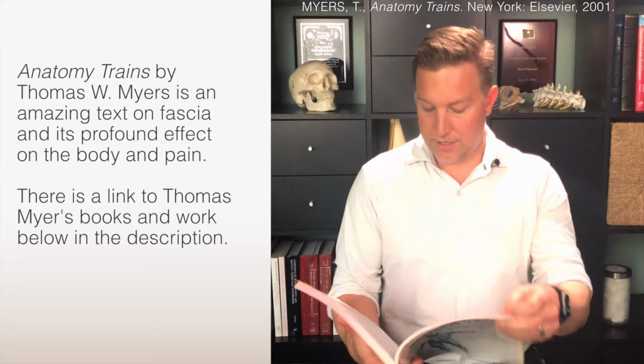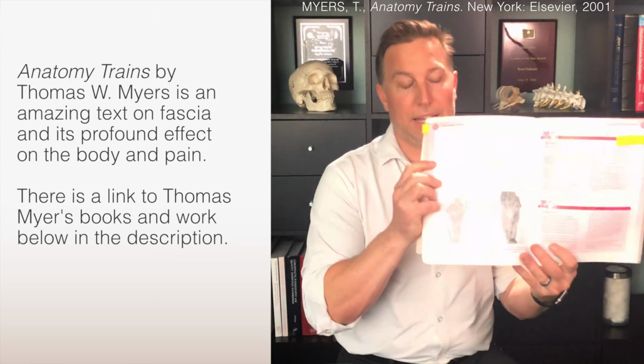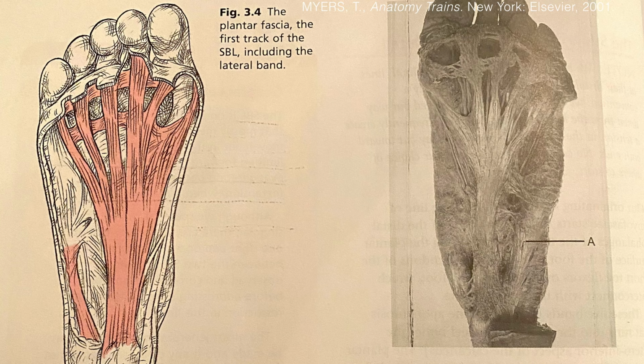connective tissue. This book by Thomas Myers called Anatomy Trains, it's fantastic. And it goes into showing kind of about the plantar fascia here, kind of where it runs. Here's an actual picture of it and a schematic or drawing of it.